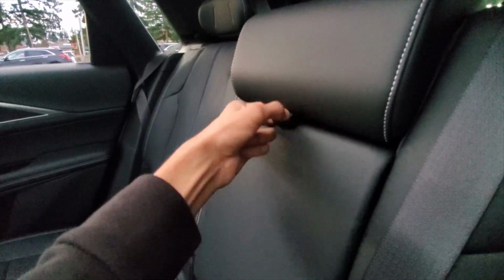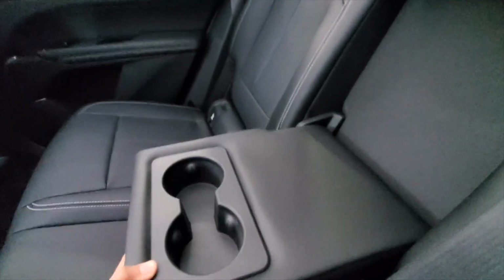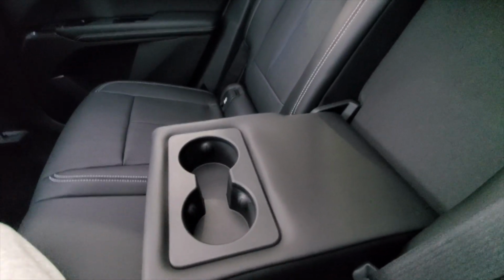You can see back here, quarter window. And over here, you can see nice leather seats, very, very comfortable. And we have this middle armrest here that you can pull down, and that'll give you a couple of cup holders to put your drinks in.